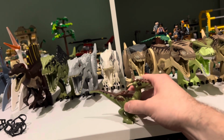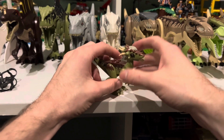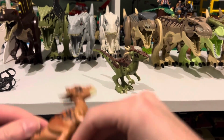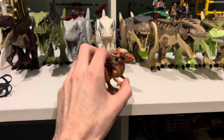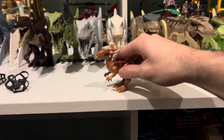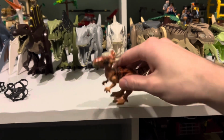So maybe they planned to put it in Camp Cretaceous, because this was from a Camp Cretaceous set, and then they couldn't make it, so they were just like, yep, put it in Chaos Theory. So yeah. And then we have normal Stiggy from Fallen Kingdom, the accurate paint schemes and stuff, all brown. I think very neat. Definitely my favorite Stygimoloch Lego you can get. I think it's just so awesome.